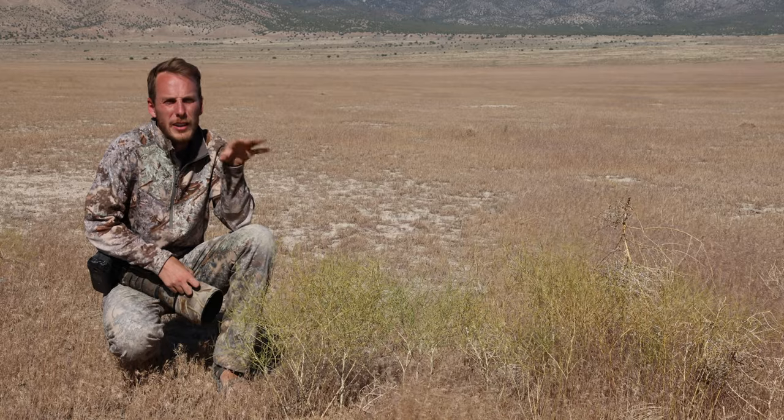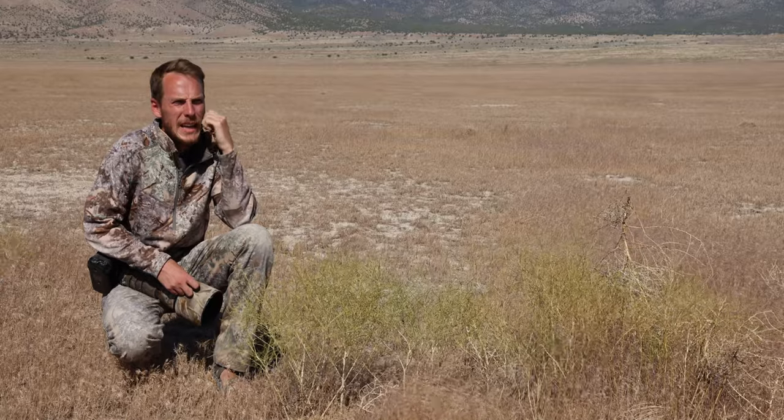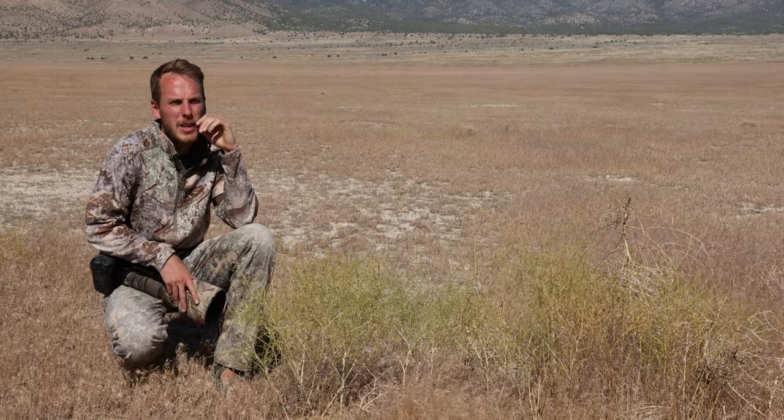Owls didn't seem to like that very much. I started to get a little bit closer, about as close as I was when I set up the blind the second time. And they were okay with me there for a little bit. I got a little bit of footage. The light was still pretty harsh, but I got a little bit of footage.